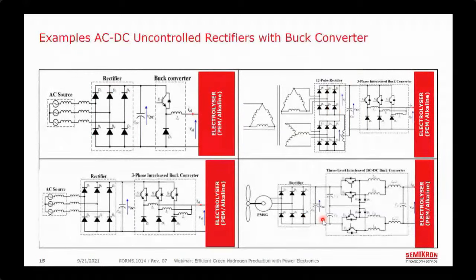In detail, this could look like this. So you have four different topologies. On the top left corner here, you have a configuration using a six-pulse diode rectifier connected to a step-down DC-DC converter. The AC voltage is converted into an average DC voltage, and then you have a DC-DC converter controlling the current. The higher the inductor and the switching frequency, the lower the current ripple, which is then served to the electrolyzer.